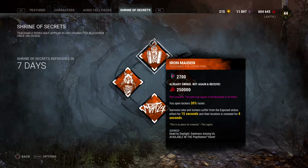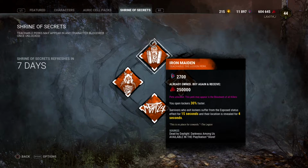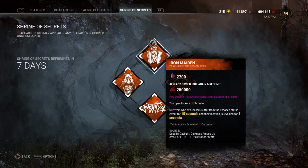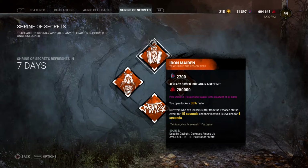If you get Iron Maiden up to tier 3, the only difference is you open lockers 50% faster, and it's the same 15 seconds, and you'll be revealed for 4 seconds. So that is Iron Maiden at tier 3.